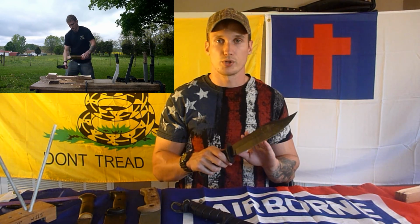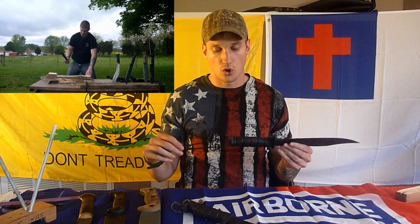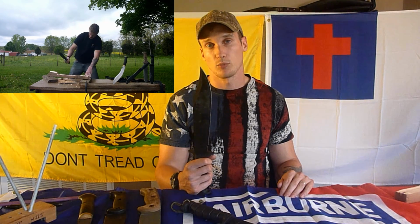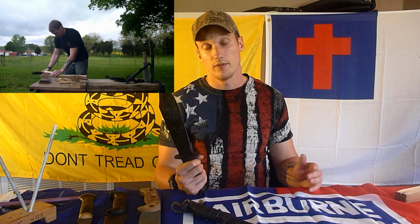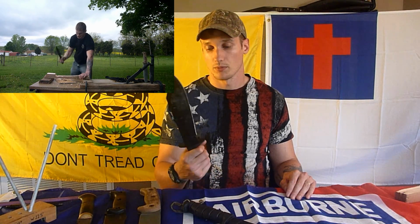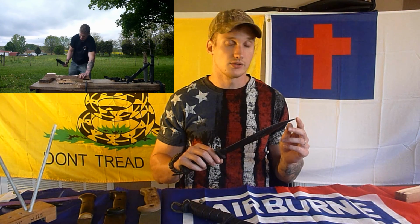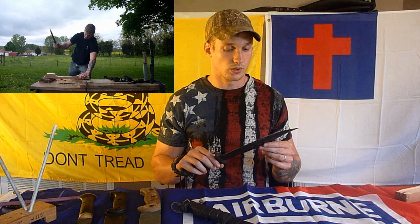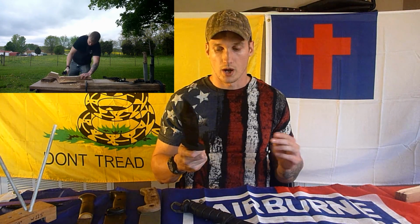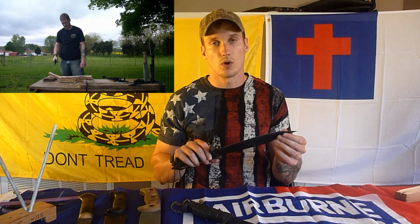The weight distribution though, the design, they all cater more to someone who's not going to spend a lot of time with a knife. If you're not going to spend a lot of time with a knife, maybe that's good for you. It comes shaving sharp, good heat treat. I'm scared that the tip would be weak, but it hasn't broken. The grind is way too shallow. It just doesn't want to chop through wood.